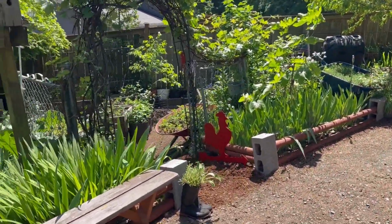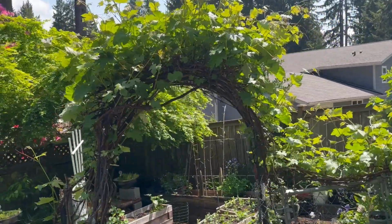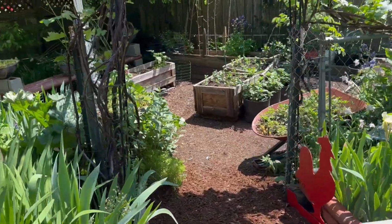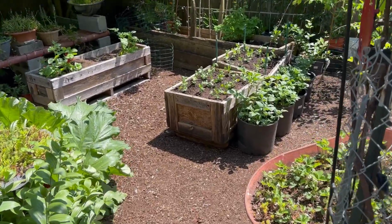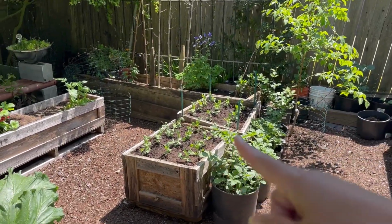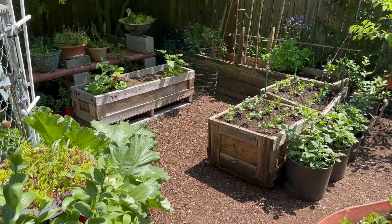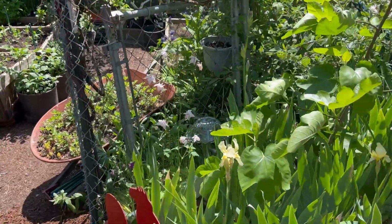So this is a quick look at my vegetable garden. That's the grapes, and I have only boxes or raised beds for my vegetable garden. Just a quick look, I have the potatoes, the strawberries, persimmon, the green peas, and more strawberries, rhubarb, and that's what my vegetable garden looks like. It still needs to be improved.